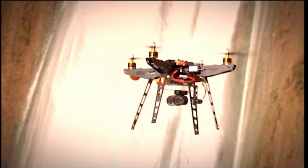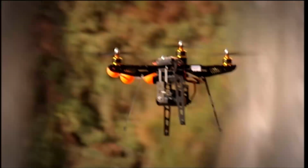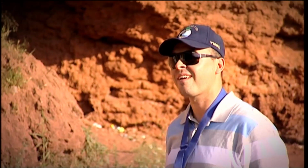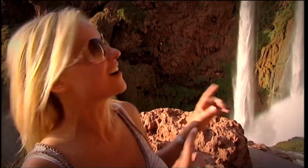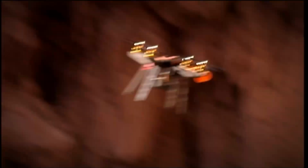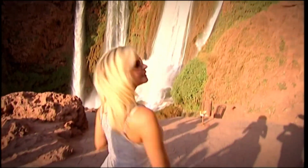But flying in the turbulent air of a waterfall is no job for an amateur, so I'd brought in local radio control expert Mehdi. So I just wonder what's going through these people's minds right here. I bet they've never seen anything like this. It was all going brilliantly until the quad flyer suddenly lost radio reception and plunged out of sight down the rock face. I immediately assumed it had been destroyed, and with it my precious film footage. It seemed my movie-making challenge was at an end.